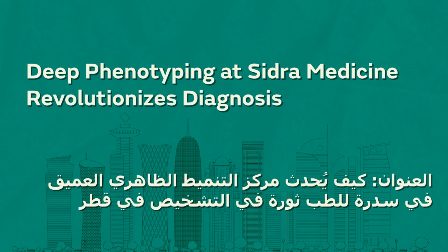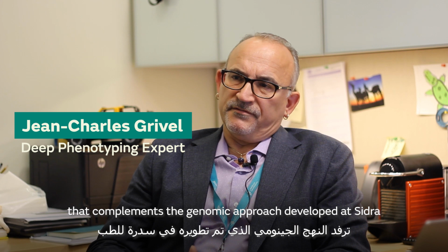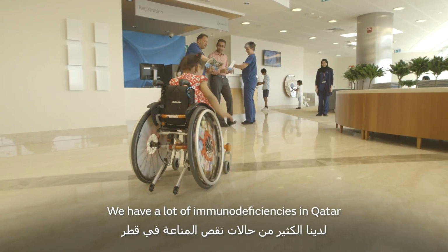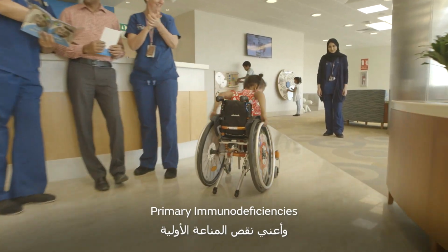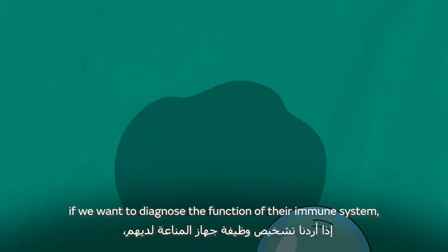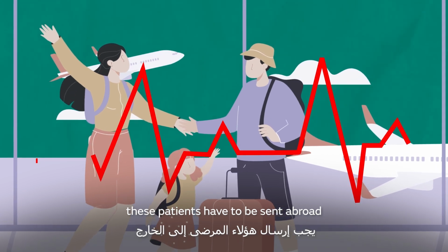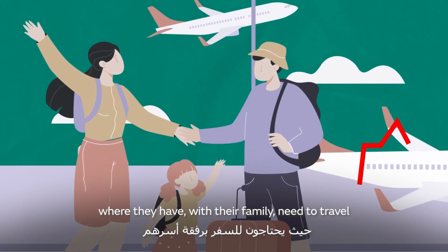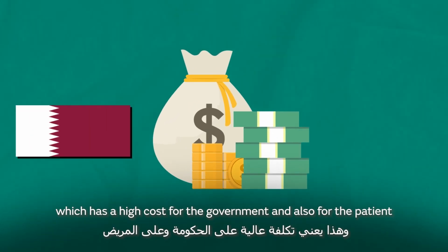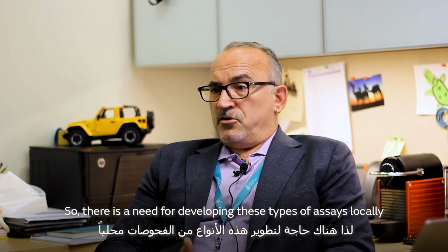A deep phenotyping core is a multi-dimensional entity that complements the genomic approach developed at Sidra. We have a lot of immunodeficiencies in Qatar, primary immunodeficiencies. When these patients are affected with this immunodeficiency, if we want to diagnose the function of their immune system, these patients have to be sent abroad, where they, with their family, need to travel, which has a high cost for the government, of course, and also for the patient. So there is a need for developing this type of assays here locally.